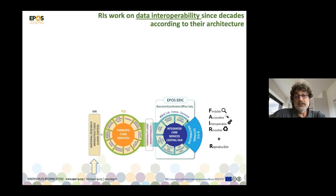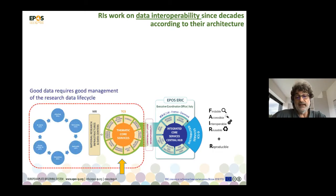What EPOS is doing is that we want to integrate all this data coming from national and regional research infrastructures into a community action. So we asked the seismologists to integrate their data, the volcanologists to integrate their data, the geodesists, the geologists to integrate their data. And in this way, we can involve the communities that are committed to generate, curate, and share the data, which are the data providers.